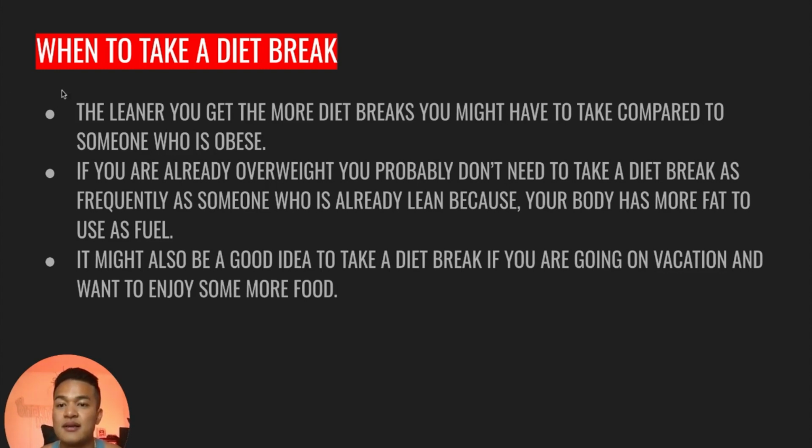That's all it is, right? The leaner you get, the more diet breaks you might have to take compared to somebody who is obese. If you are already overweight, you probably don't need to take a diet break as frequently as somebody who's already lean, because your body has more fat to use as fuel.